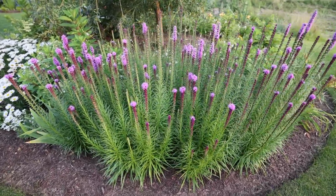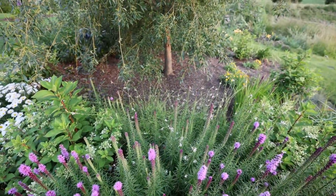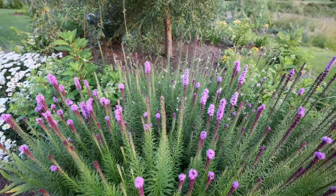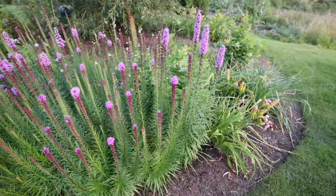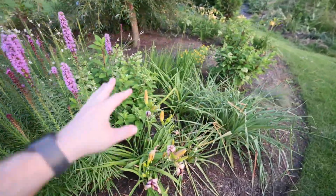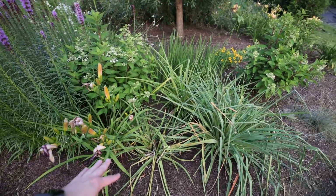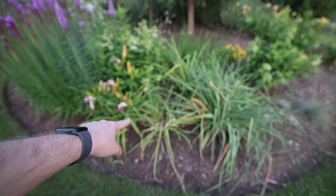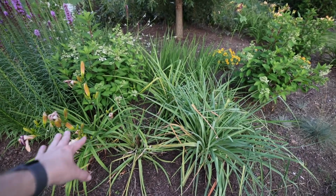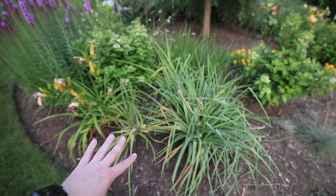So behind there, which you can barely see, is some more Gaura, which is bloomed out. I need to come by and cut that down, and then it'll produce some more blooms for the season. And then here we have Nafophia, which has bloomed out, and I cut the bloom stalks down. It's actually not doing great. So when I showed it in my last garden tour, it was very vigorous, and I'm getting a lot of dieback, and I'm not exactly sure why in this area.